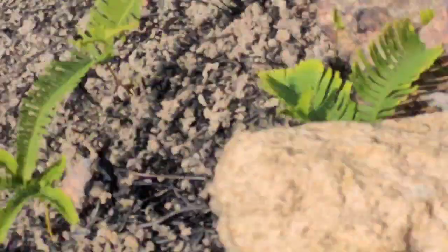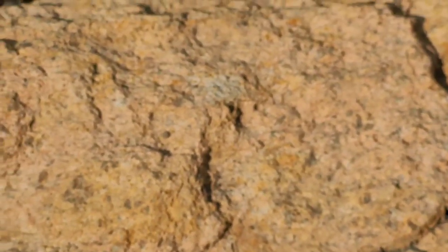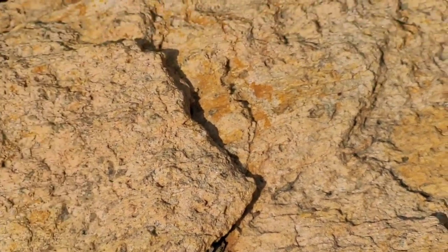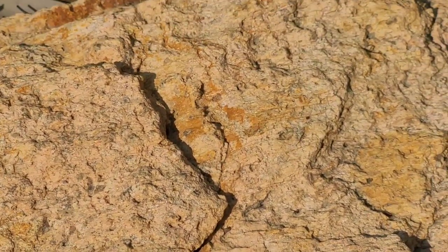Okay, so here we have an outcrop, and look, it's actually quite weathered. It looks like it's mainly just feldspars with some quartz, and also probably more quartz. There you go, there's a quartz phenocryst in there. But it looks like it has a type of schistose foliation, but it's probably not the case.